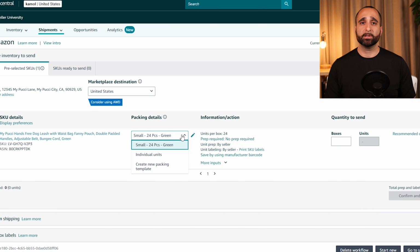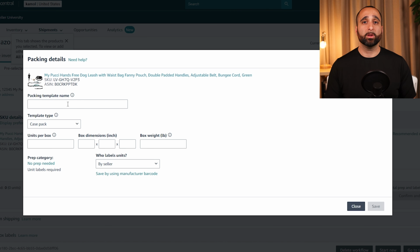If this is your first time shipping a product to Amazon, you will need to create a new case pack template. So what's a case pack? A case pack refers to a container designed to hold multiple units of your product. You will provide Amazon with the dimensions of your case pack or box and create a template, since you will likely be sending in the same number of units and the same size with each shipment.